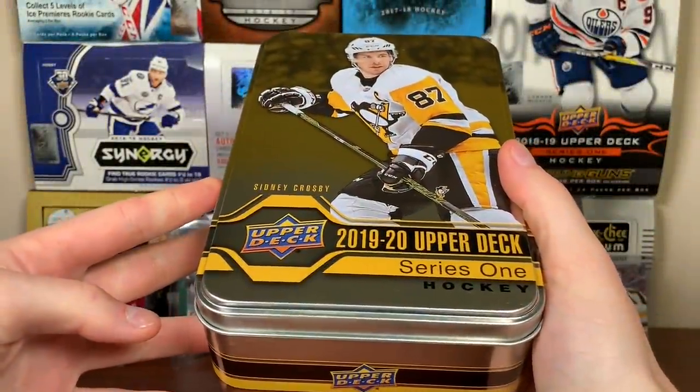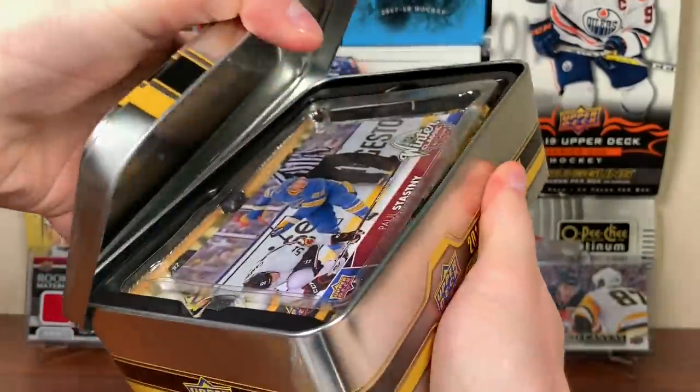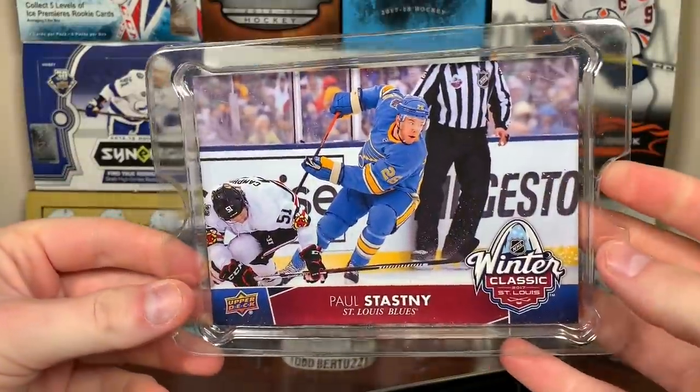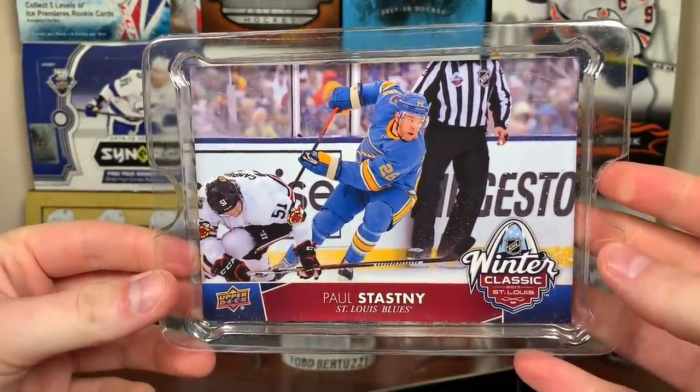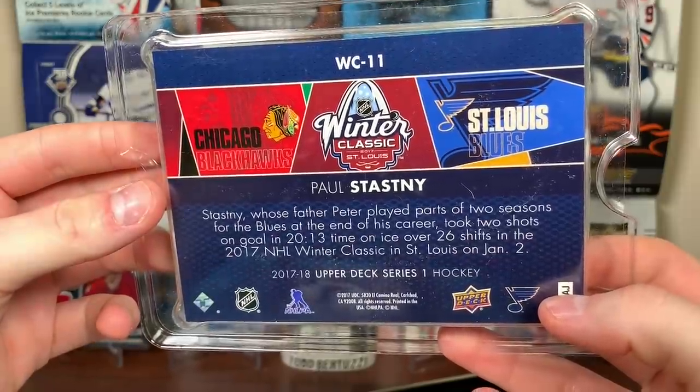All right, seal is off. Let's open up a tin of the 1920 Series 1. Whoa, oversized card. Dang. Looks like we got a Winter Classic card. Looks like these have been in there every year. We got a Paul Stastny Winter Classic card. Wow, got an oversized card. Nice.